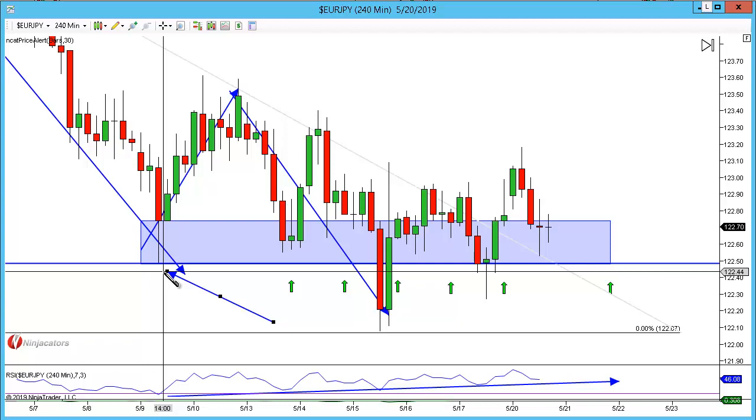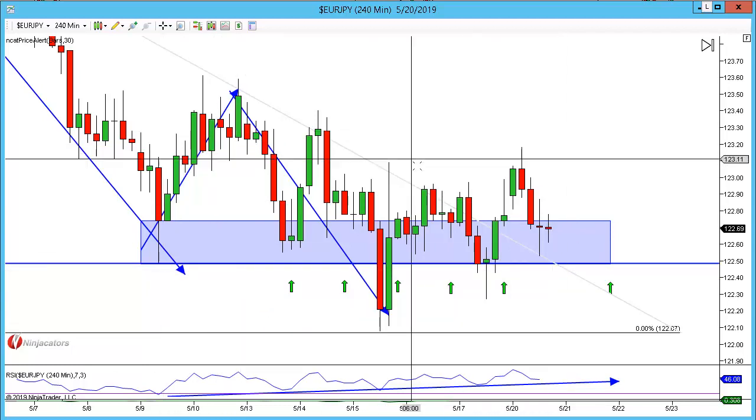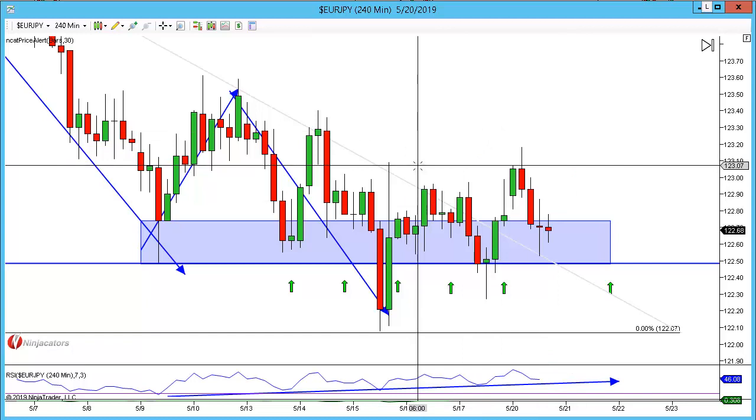So what I then do is say, well, hang on a minute, is there still another way to get involved? Because we've got a lot of confluence. We've got an AB equals CD pattern, we've got the RSI confirmation, there's a clear battle that's been going on for a week at this level, and we're putting in a head and shoulders.